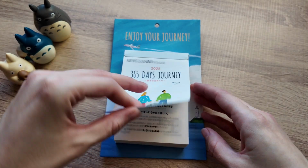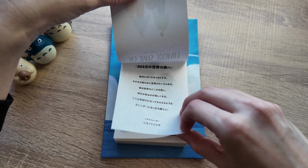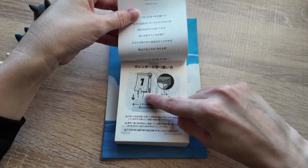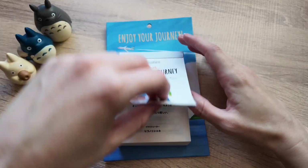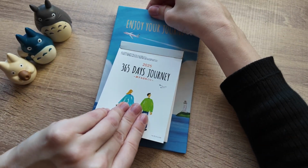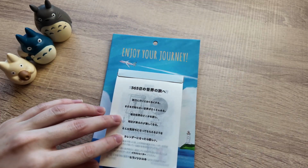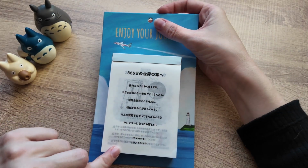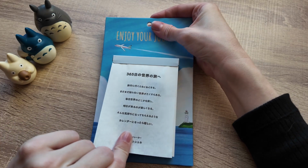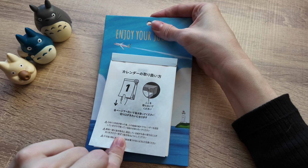So let's actually tear off the pages. Now, I think it's the same as my Eric calendar, where you should pull down because it leaves little tabs of paper inside. That's the first page, and because of the current date, it's actually the 9th of January as I'm filming this, so we can have a look at the first 9 days together.